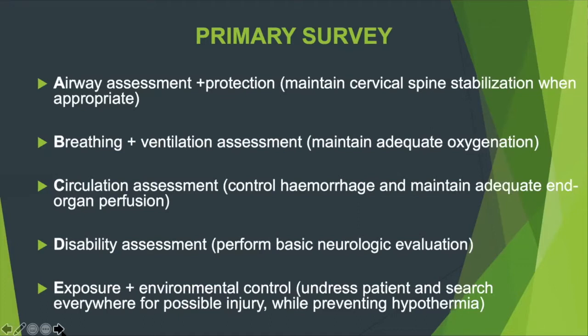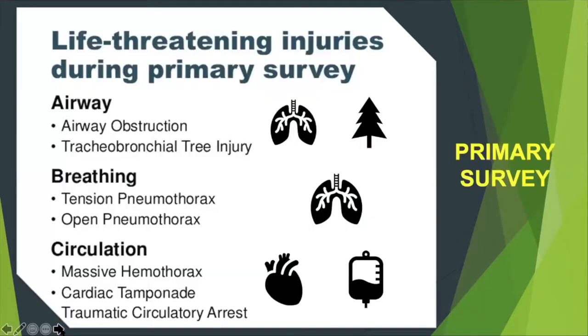Also remember, with D, don't forget glucose. D is for disability, and don't forget glucose, because these patients will have sugars of 0, which will suppress the level of consciousness. You think you've intubated the patient and you've still got a poor response and no one has checked the sugar. Okay, so that's one of the first things that's correctable and reversible.